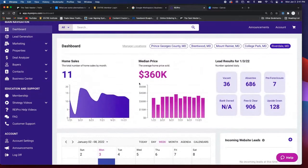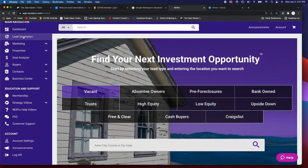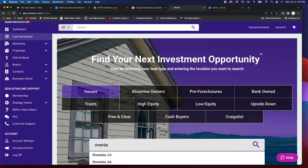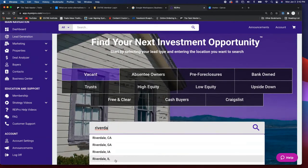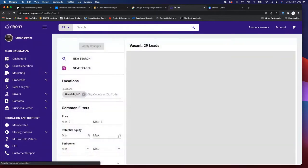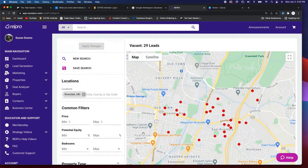Now let's dig in real quick. So like I said, I'm over here in Riverdale. I see there are 36 vacant homes as of, we'll see. So then what you want to do is you want to pop over to lead generation. And I know I want to work with Riverdale. And there we go. That's all we have to do. And there it is. It said 36, but here's 29.